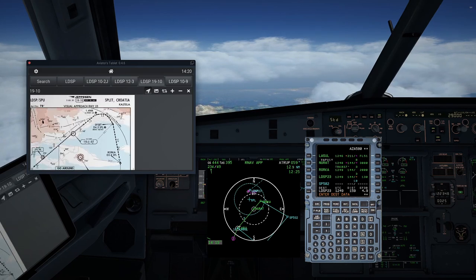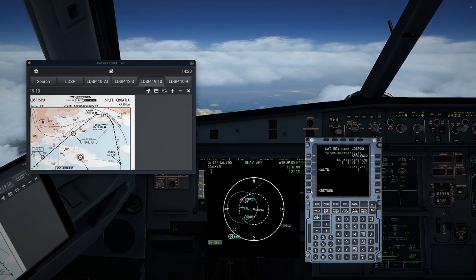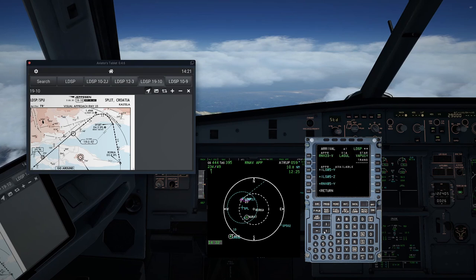I don't want to create it on the main flight plan, but we can fiddle with the second flight plan. So let's see what we're going to do. Second flight plan, copy the active, then change the approach on the second flight plan, and do like when you do a circle to land, when we do an arrival without procedure straight onto the runway. So that will create a center fix.